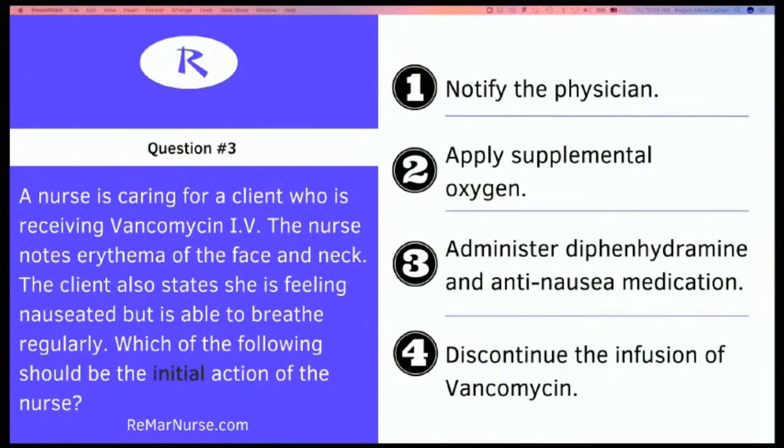Okay. A nurse is caring for a client who is receiving vancomycin IV. The nurse notes erythema of the face and neck. The client also states she is feeling nauseated, but is able to breathe regularly. Which of the following should be the initial action of the nurse? Is it going to be 1, notify the physician, 2, apply supplemental oxygen, 3, administer the diphenhydramine and anti-nausea medications, or 4, discontinue the infusion of vancomycin?